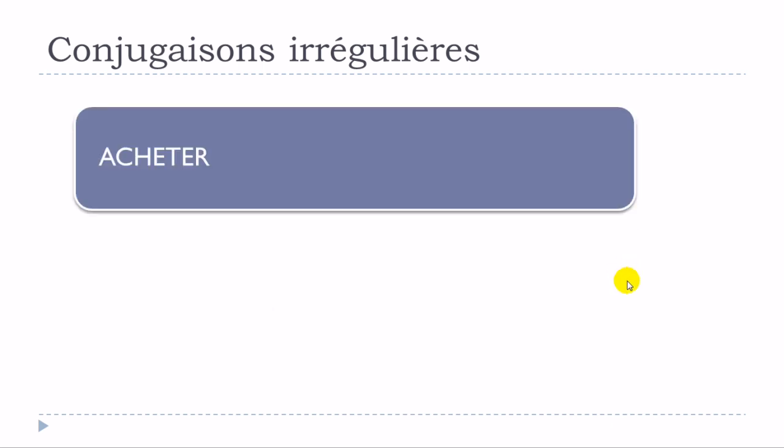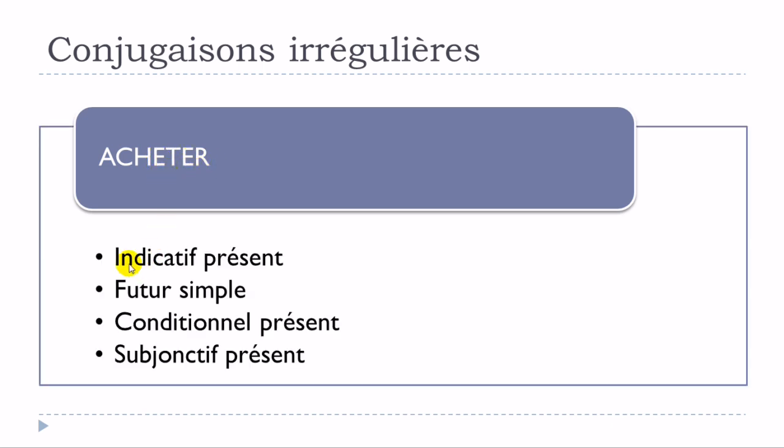Okay, so I've chosen the verb acheter. Quite useful. It means to buy, and as you can see, it's -ter, so first group, but then we'll see that for the indicatif présent, futur simple, conditionnel présent, and then subjonctif présent, it will be slightly different. Okay, for all the other tenses, you just respect the rule that we saw concerning the construction of the conjugation. So all the other tenses will follow the rule.